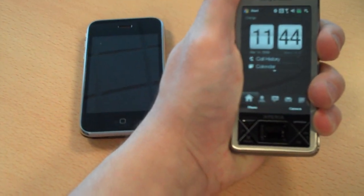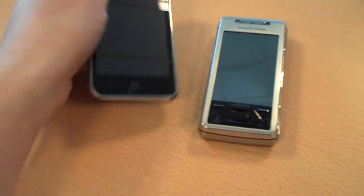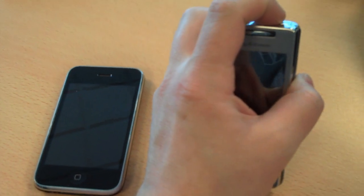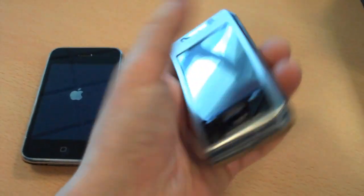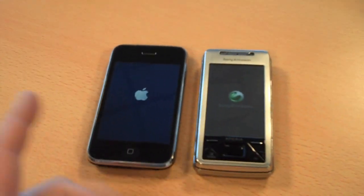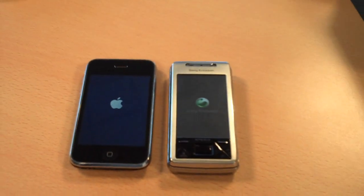Right, now the first thing we're going to do, I'm going to shut down the Xperia X1, and I'm going to start both handsets at the same time. You'll notice, because I've only got one hand, I'm going to give the Windows Mobile a bit of a jump start on this. So I'm going to start the Windows Mobile and I'm going to start the iPhone. There we go. So okay, we started up the Sony Ericsson first and the iPhone second, so I have given the Windows Mobile preference, I know, but I've only got one hand. What do you want me to do?